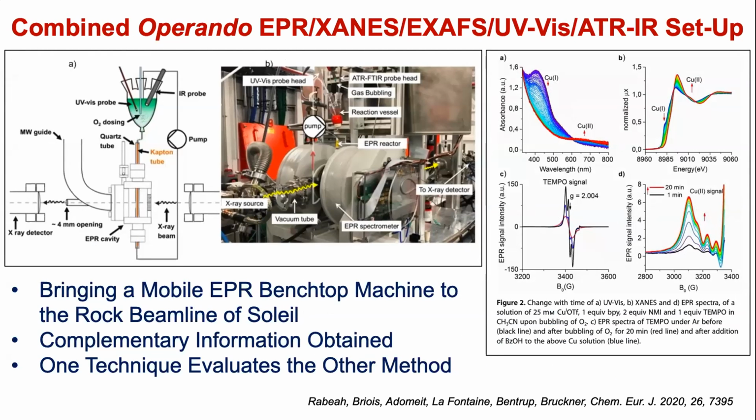So here you see on the top left, the schematic with the EPR cavity with the X-rays in, X-rays out. And then on top of it, you see this Kapton tube, and there you have this dosing or whatever. And then you see that they have been doing a lot. Then they have the ATR infrared, UV-vis, probe head, and so on. So I thought this was a nice example of this Swiss army knife, where you have a lot of tools together to try to tackle the issue.